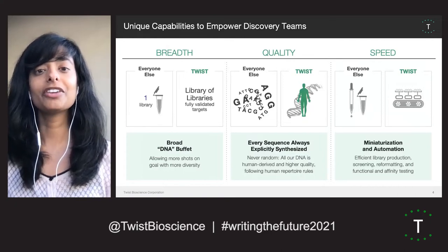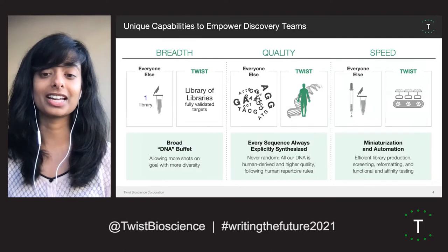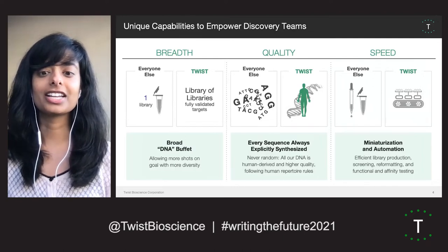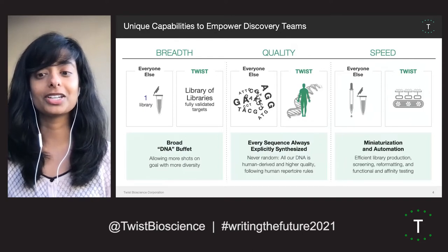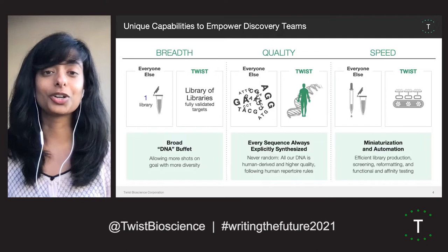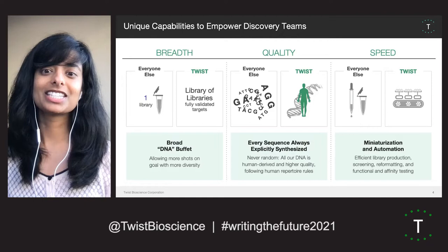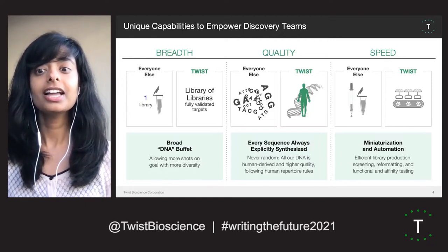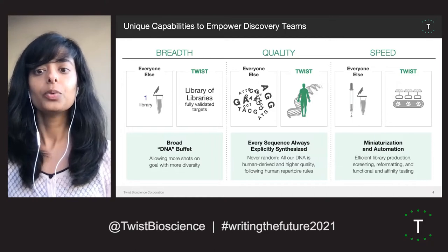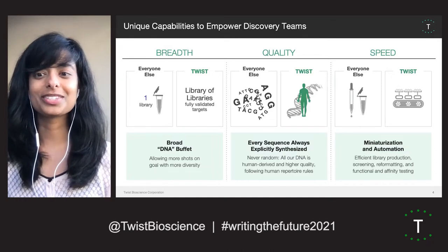At Twist, we have created a library of libraries, which includes over 15 libraries, each of which has approximately 10 billion different antibodies. Each library harnesses innovative structural and developability features to cover a wide range of antibody drug targets, allowing more shots on goal with more diversity. Essentially, our library of libraries is a panel of synthetic antibody phage display libraries for identifying potential therapeutic antibody candidates. We continue to add more libraries to the library of libraries, so please keep an eye out for those.